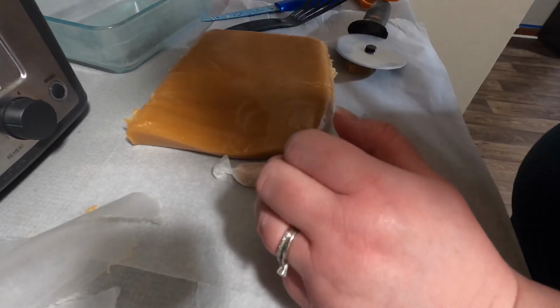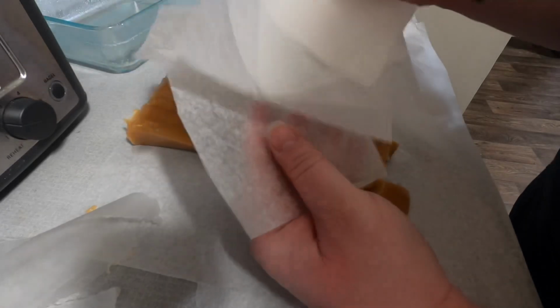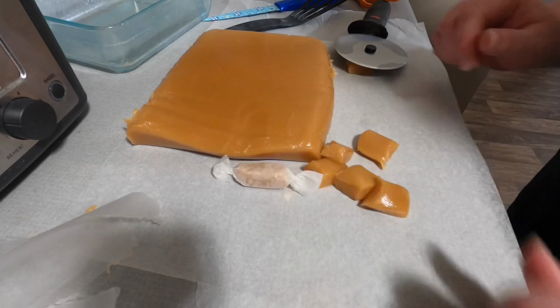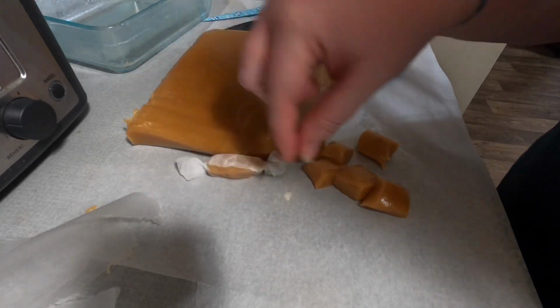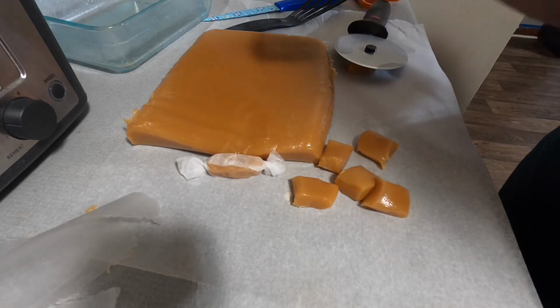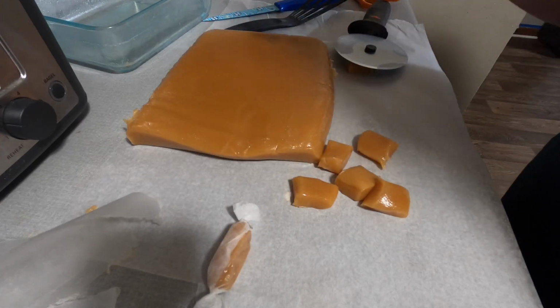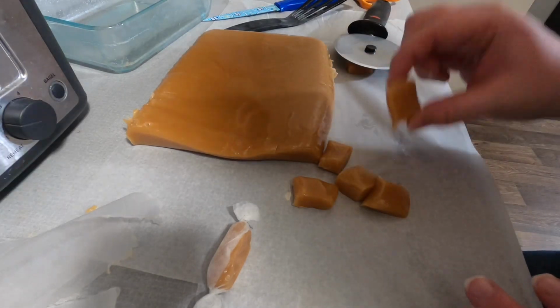I think the most monotonous part is I've had to cut out all these little squares because I didn't buy the pre-cut ones from Amazon or somewhere else. But they're totally, totally worth it. And y'all, these are scrumptious and they're nice and chewy, but they're not so sticky that they stick in your teeth and you can't get it out and it's miserable. They're not like that. They're just chewy enough.